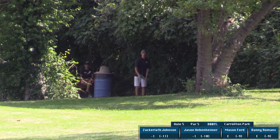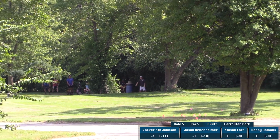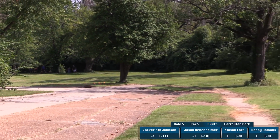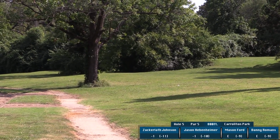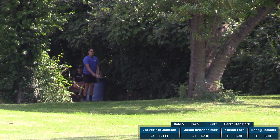Jake lining up the same hyzer. Yeah, I like this angle. They get to see what they're actually shooting at. You get a good view of that tree you have to get around and how close the road is.